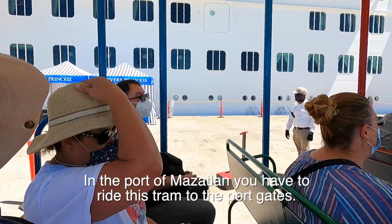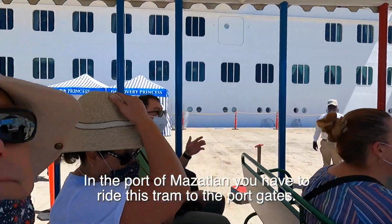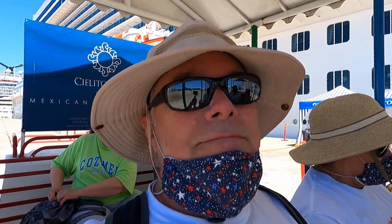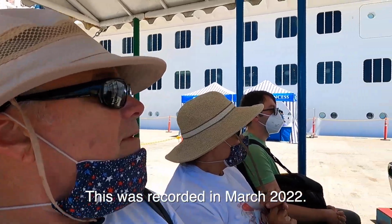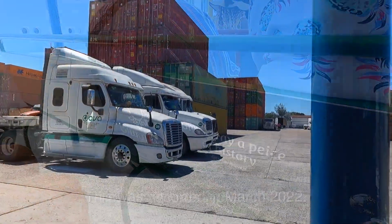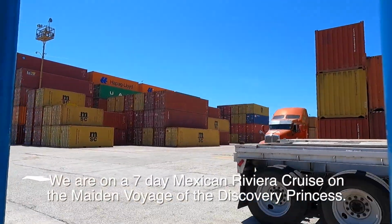So we're now on the shuttle. This is what it looks like. They won't let you walk. You've got to ride the shuttle. Tram, whatever you call it. Give away a piece of history. As you can see, Mazatlan is a container port. Sort of like San Pedro.